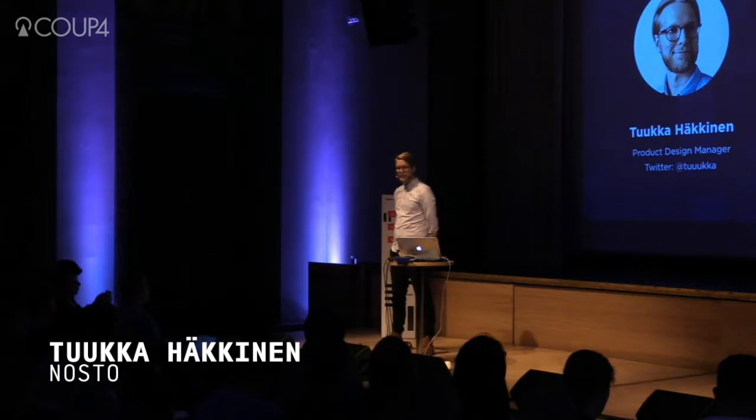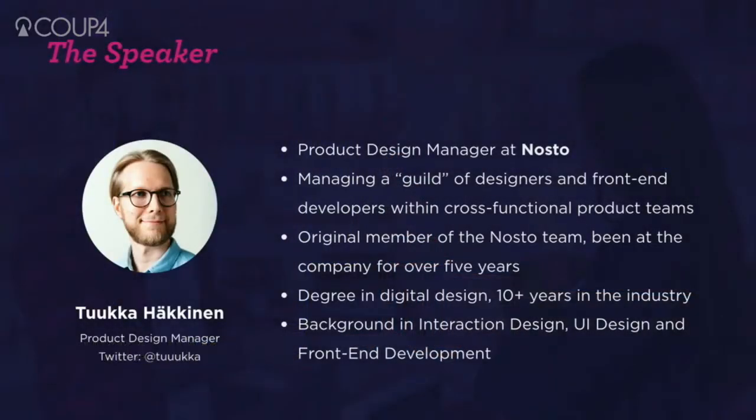But first, a little bit of information about myself. I work as a product design manager at Nosto, where I'm in charge of the product design and the user experience of the product. As a product design manager, I manage a guild of designers and front-end developers who sit within cross-functional agile product teams. A big part of my team is here today, I think. Hi, guys.